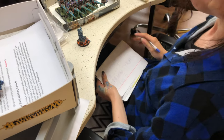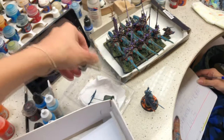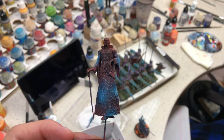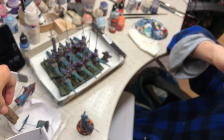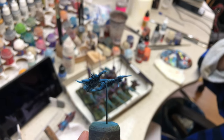Dragon tyrant on level 5. This is a dragon tyrant on level 5. Natalia writes us. Work in progress. I really like the clothing details. Really beautiful. I like the model a lot. Can't wait for it to be finished.